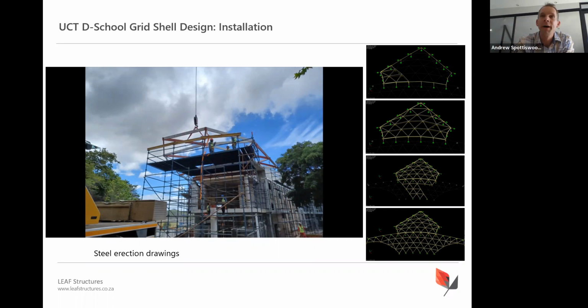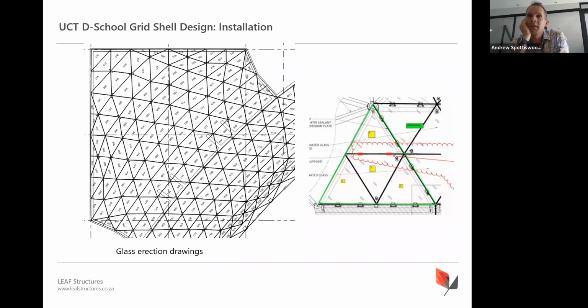The images on the right-hand side just show the installation sequence. So we had every single lift planned, and we knew exactly what the weight was and the sequencing. Regarding the glass, it's a very similar process. You've got hundreds of pieces of glass, and every one is different, so it's about making sure that you get the right piece of glass in the right place. It's rotated right, and it's not put in upside down. As long as you get those things right, then it fits.